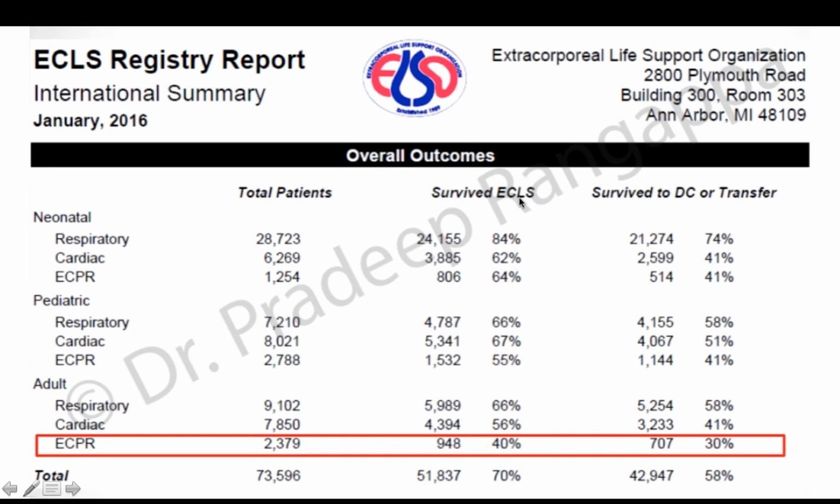If you look at the international registry data, which was published in 2016, an ECLS registry, 40% of the patients survived extracorporeal life support, and 30% survived to discharge or home. Which is very good.